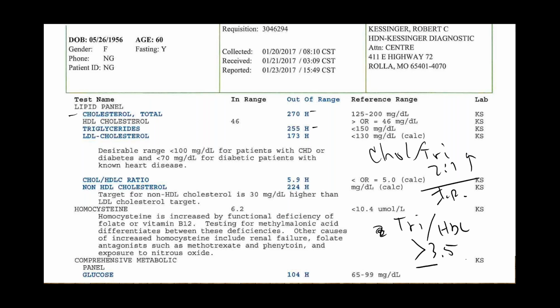And so she's 255 divided by 46. I don't know what that is right offhand. It's going to be somewhere about 5-to-1. You know, it's going to be somewhere about 5. So this lady is absolutely screaming insulin resistance.